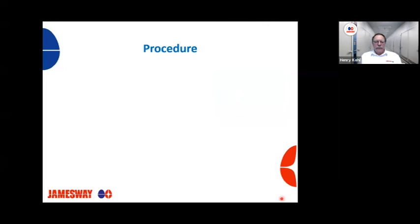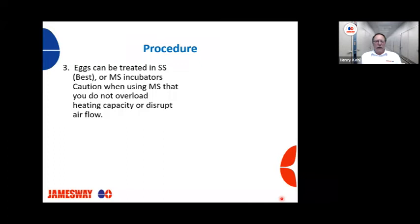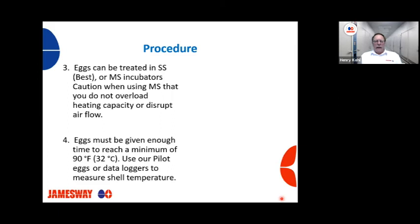Eggs can be treated in single stage, which would be ideal, or in multi-stage incubators. However, if you're using multi-stage, you need to be careful that you do not overload the heating capacity or disrupt the airflow within that machine. And then eggs must be given enough time to reach a minimum of 90 degrees Fahrenheit or 32 C.